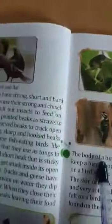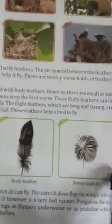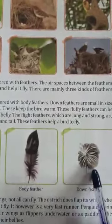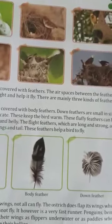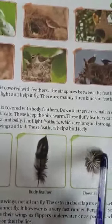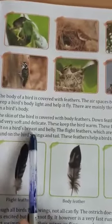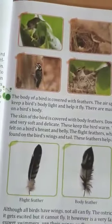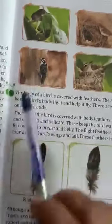The skin of a bird is covered with body feathers. The whole body of the bird is covered by body feathers, and down feathers are small in size. Down feathers are very soft and delicate, and this type of feather keeps the birds warm. These fluffy feathers can be felt mostly on a bird's breast and belly.